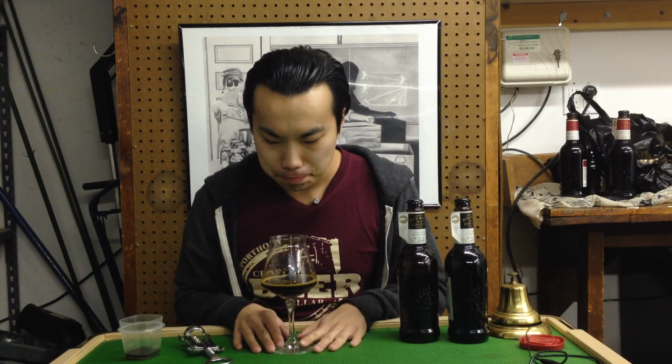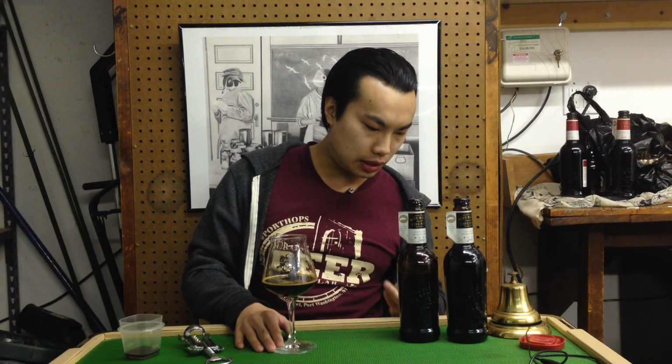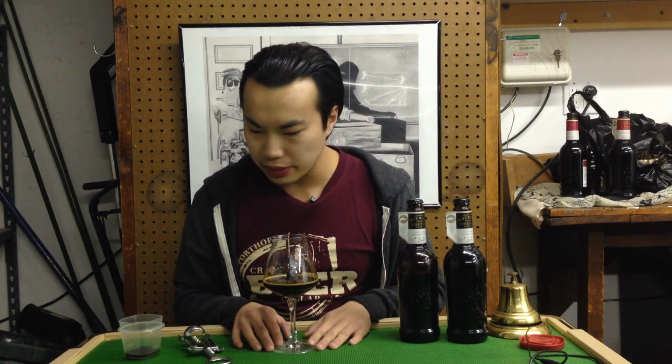Obviously, I love to do these side by side, but I'm not opening up 2 bottles. That's just a lot of beer. Pretty cool. Anyway, that's my opinion. I think that the 14.3 is better, at least the 10/26 bottling. This is the 10/10 bottling. So, let's dig in.